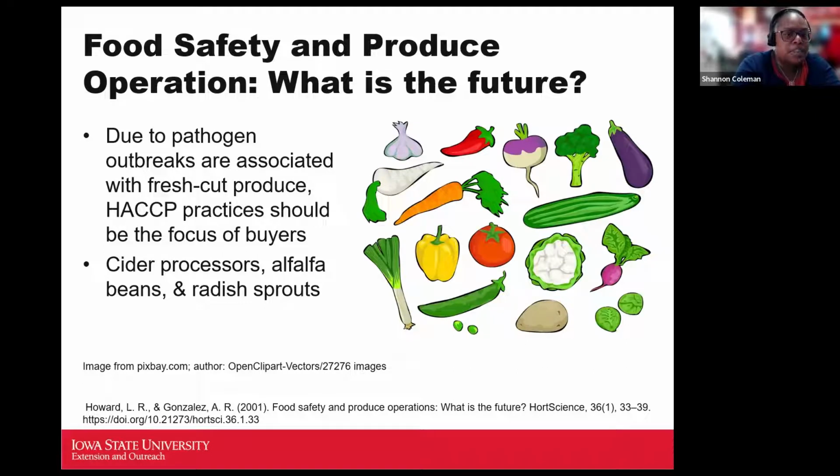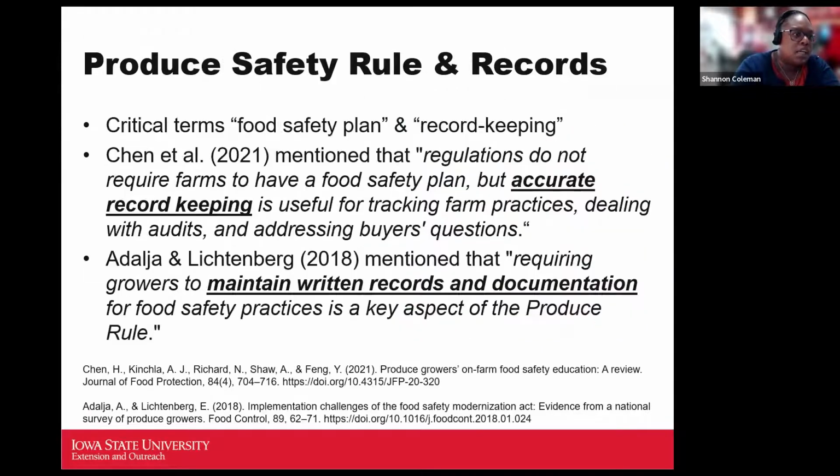and radish sprouts and looking into adopting HACCP. The publication also mentioned a model HACCP plan for fresh cut produce, something they highlighted in that paper. This just shows you that before the Food Safety Modernization Act, the conversation of produce safety was coming up and there were many options they started considering way before the rule came into place.